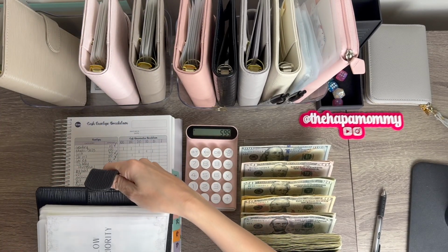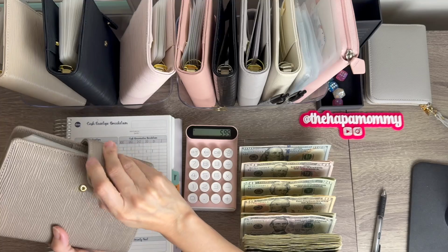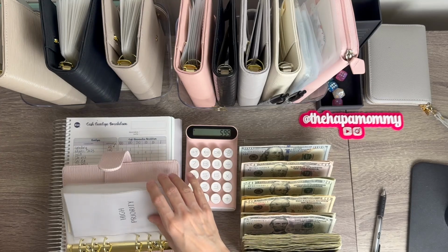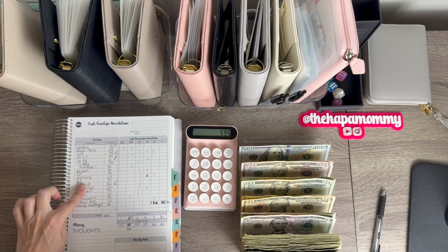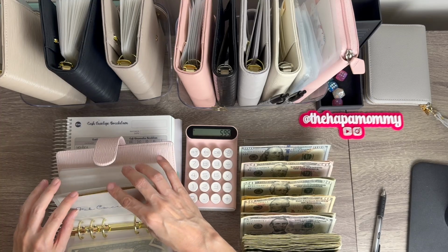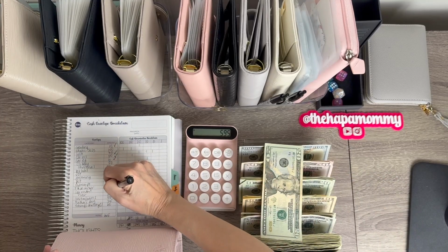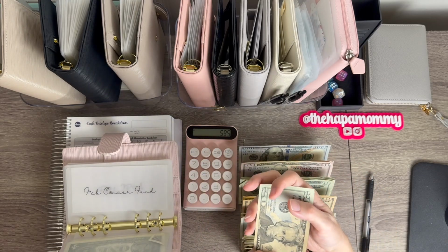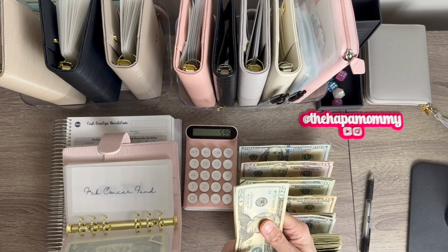Let's go ahead and go into my high priority binder. And let's see what I have. Okay. So in our F Cancer Fund, we're gonna put $20. And this is so that I can get something for my daughter, who is in treatment right now, and she's going to be finishing up in a couple months. This is something so I can get her something.